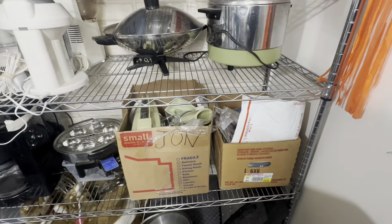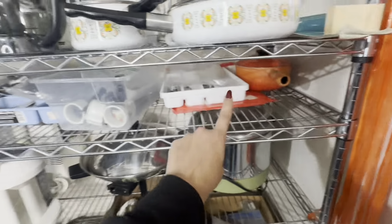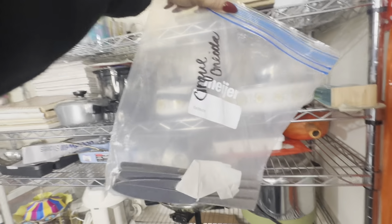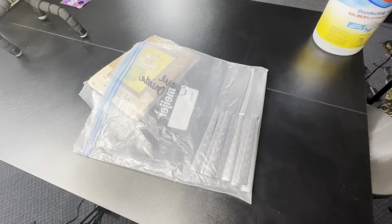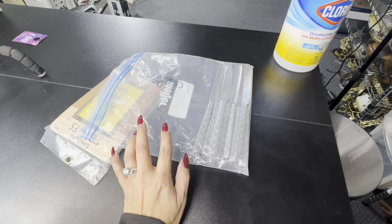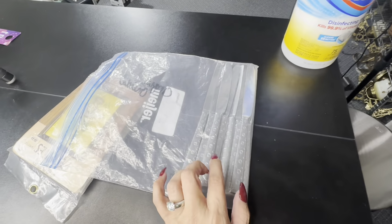But again, in here I have a lot of flatware, and then I keep all my flatware right here as well. And what I have started doing is writing on the bag what it is. Now, a lot of this flatware is not listed because it's not going to sell, so I pulled it. Like, take this set, for instance. I had spoons and forks to go with this. The spoons and forks sold, and I'm stuck with the knives.